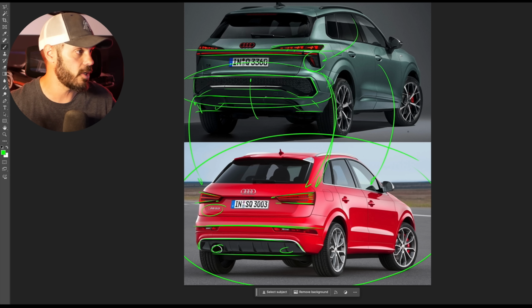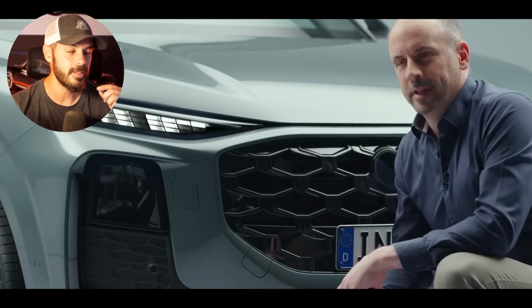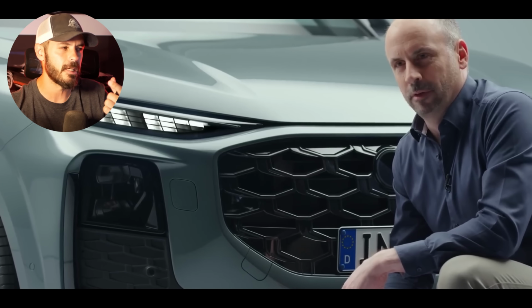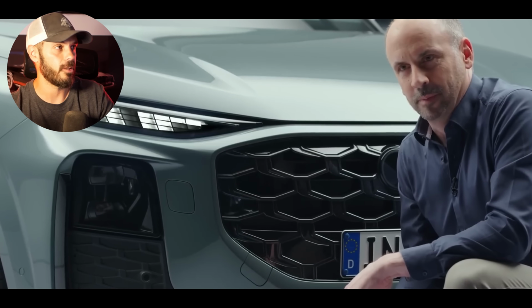And let me know which one you prefer. And if you prefer the new one, I want to hear your reasons why you prefer the new design over the old one. What is it, in your opinion, that makes it a better design than this old, beautiful, clean design that we have from 2015?